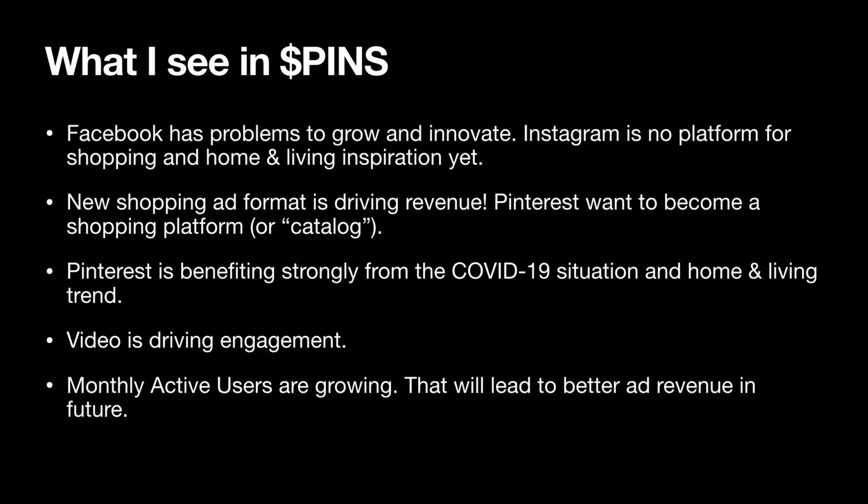Because now a lot of companies looked for a placement of their advertising and their products in this home and living category. And the home and living category is very attractive. So when you stay at home and you want to buy some new furniture, etc., you get inspiration on Pinterest. And when you now combine this inspirational character from Pinterest with a shopping feature, that's a huge opportunity. That's what Pinterest tried to do before and during the COVID-19 situation, and that drives their ad business.